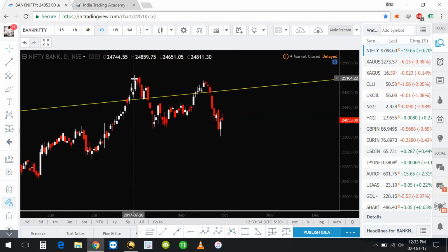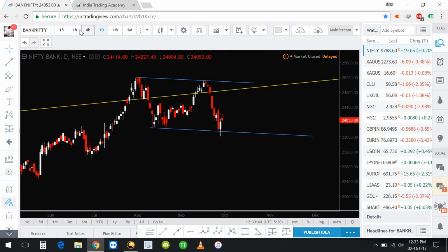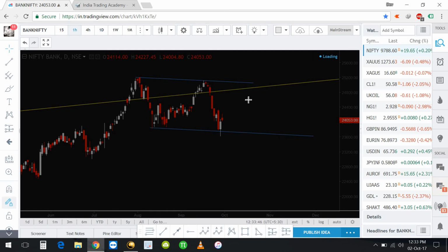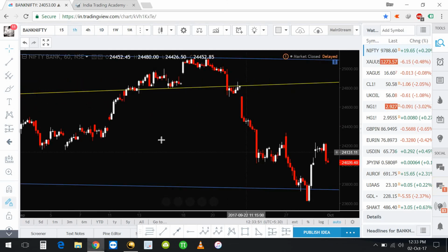You can short it here. You can look for more trades if you want to draw the pattern. We are still in the pattern. Now go to the lower time frame. Same thing. No sign to the upside right now.